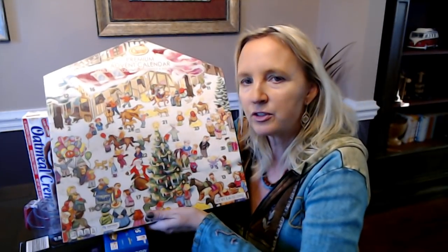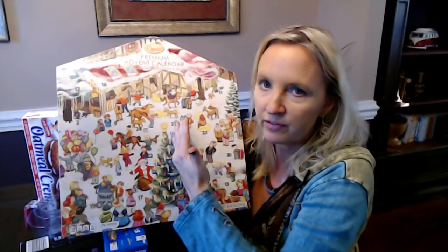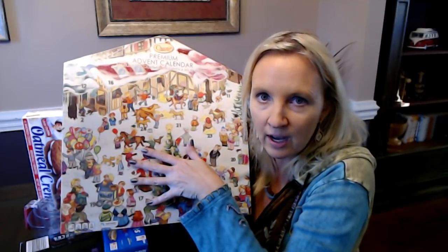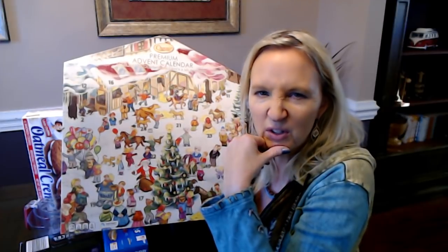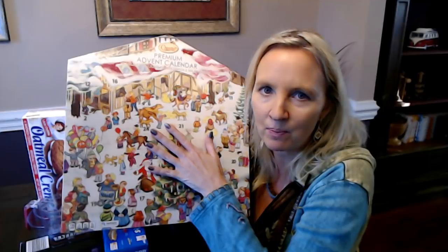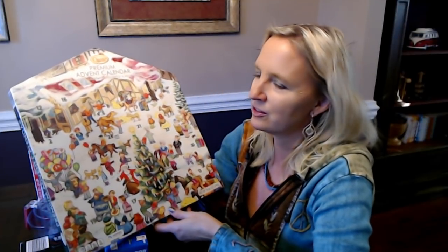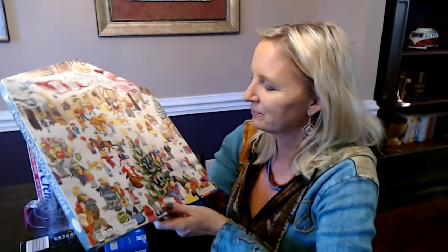So they have smaller advent calendars that are half this size, and the chocolates are smaller, but they're only $1.39. I think it's a great little gift for somebody if you just want to give out something, like if you're working with a group of people, or say you're a teacher and you have a classroom full of students, you want to give them something. You could just give them a little calendar.